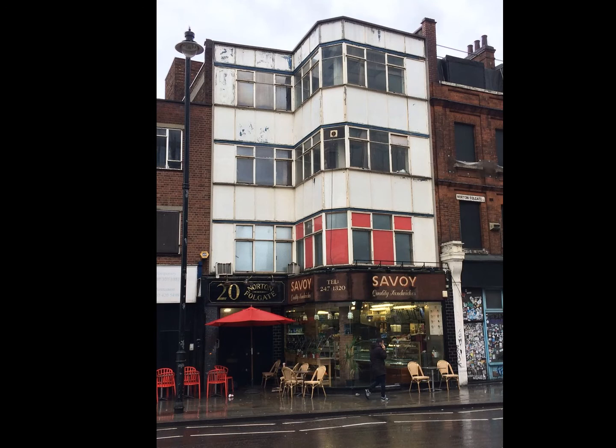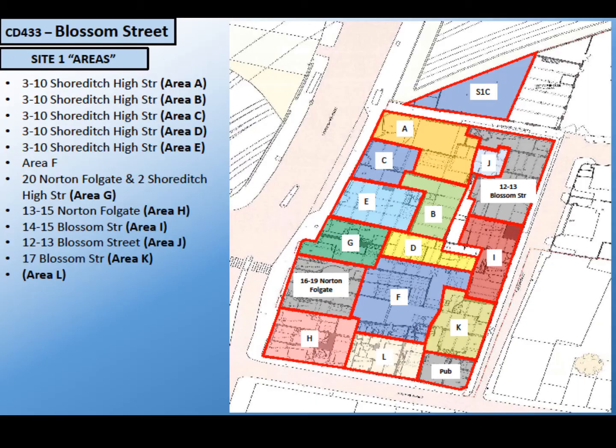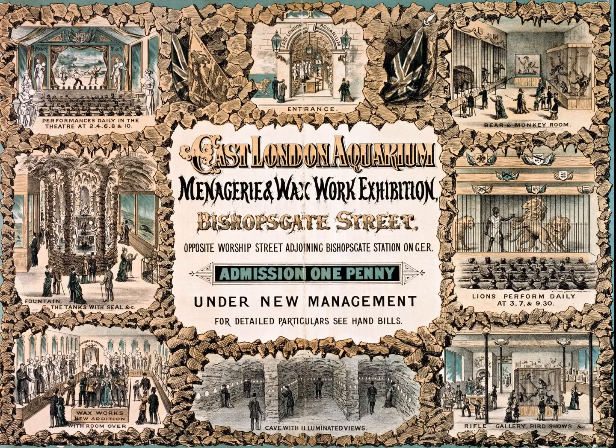One of the buildings which didn't survive the renovation is the Savoy Grill, or else our Area G, if you remember. Not to be confused with the Savoy along the Strand. Just to show you exactly where that is, that's Area G. And on that part of the site, this was built in 1875, the East London Aquarium, which also had a menagerie and waxworks exhibition. And an absolutely fantastic poster advertising it, I'm sure you'll agree.